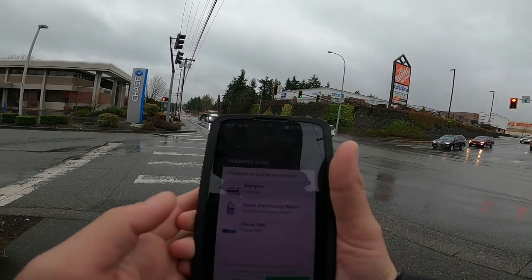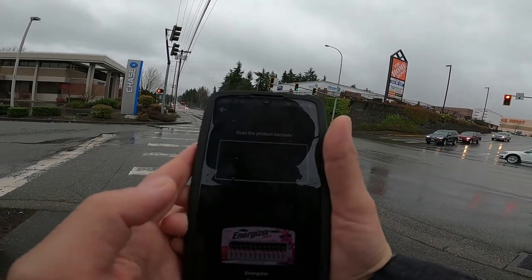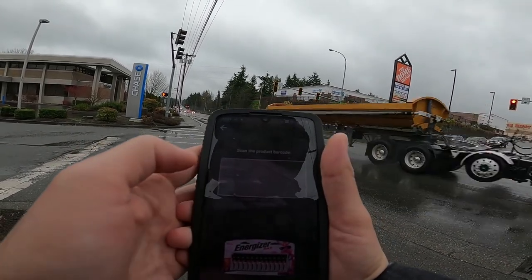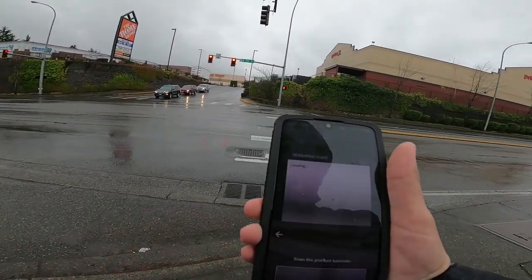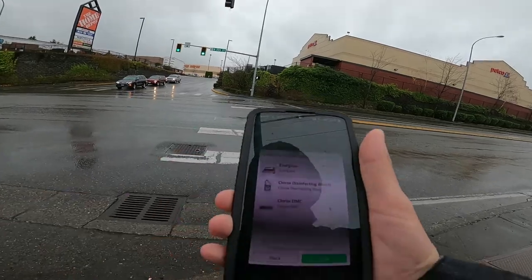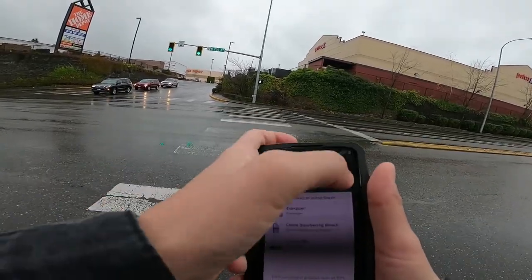So let's say I do Energizer, hit scan, and it'll come up with my camera so I can do a barcode scan. Alrighty. Get across.